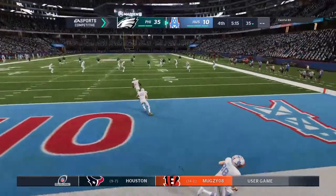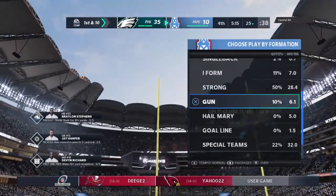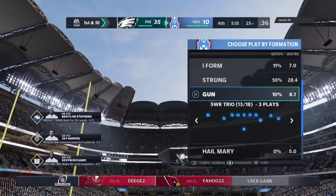And he can't field it cleanly. It's loose. They'll take over 1st and 10 at their own 25-yard line.